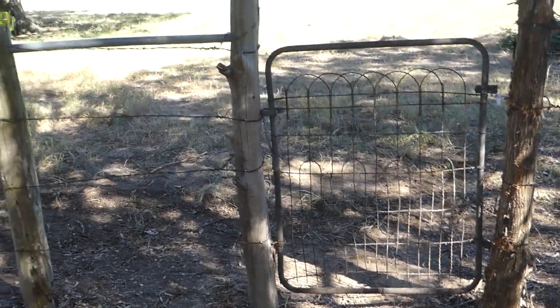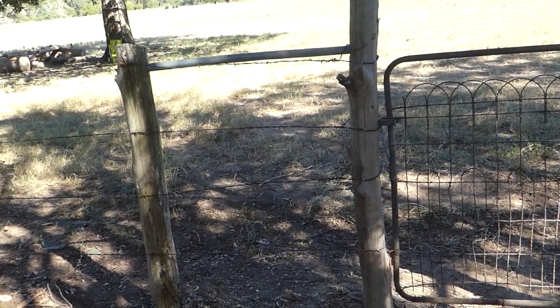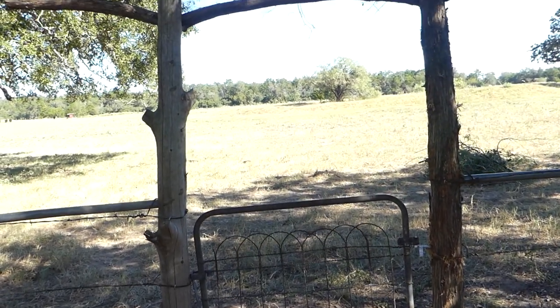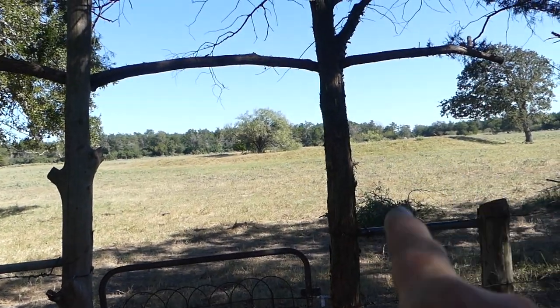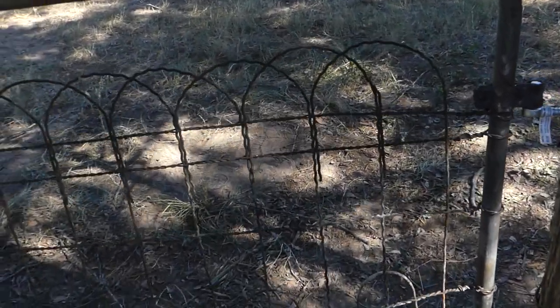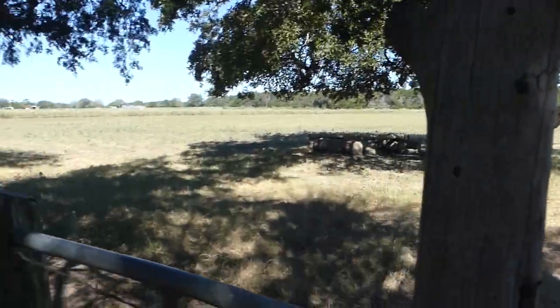So I have a gate at the opening, the main go opening. And then this is a full football field length down. And I have another gate. And that gate, you can't really tell. There's a pond just right there. So I can come through the gate here and found materials, like I said, and go visit the pond.